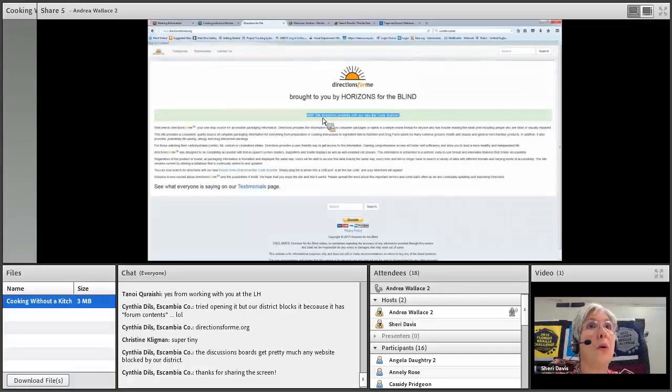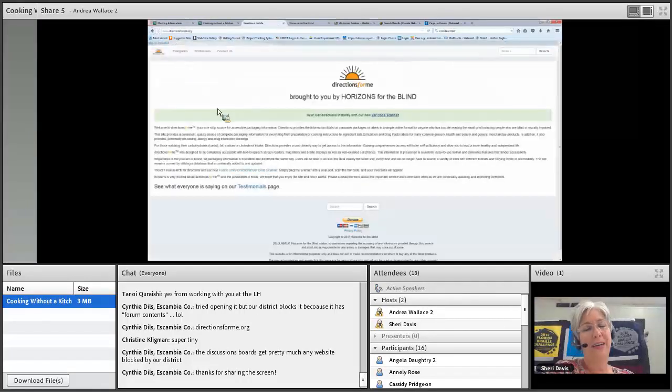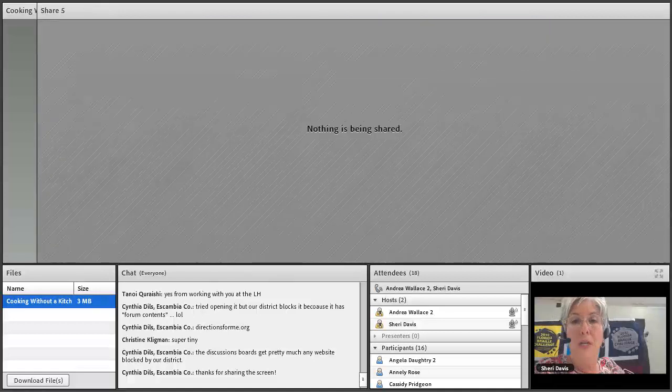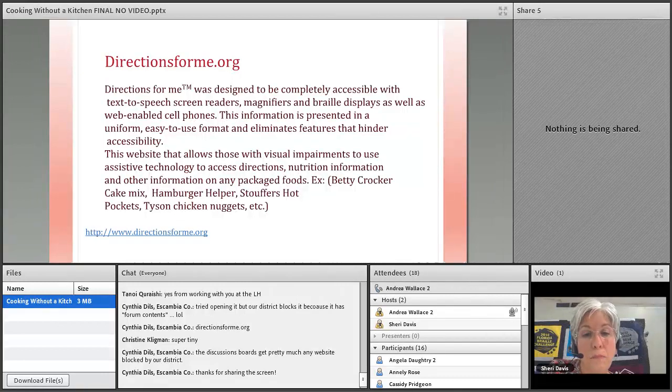This is pretty cool. It says new, get directions instantly with our new barcode scanner. They might have an app. But it's $160. Nothing's cheap. Well, hey, if you can get it subsidized for yourself, why not? So that's a really great website. Try it out with students using the technology that they use to access information. Any questions so far? I'm just about done.